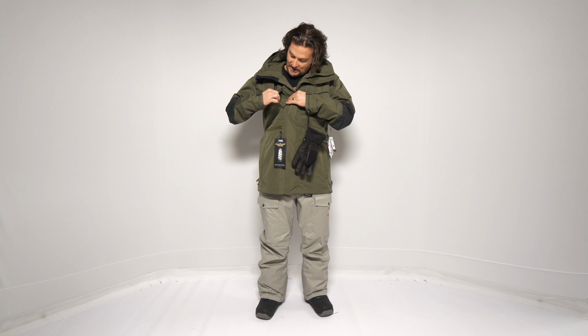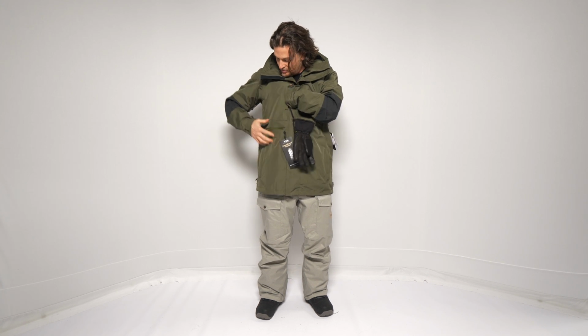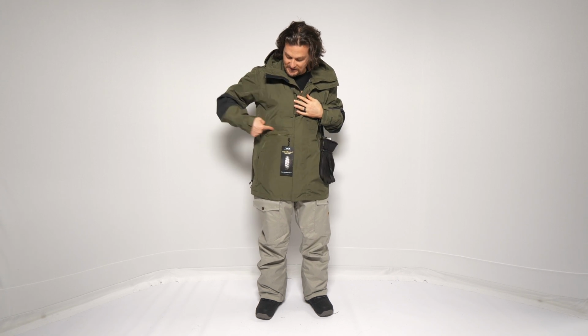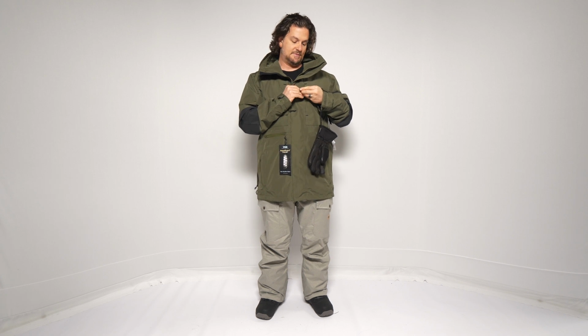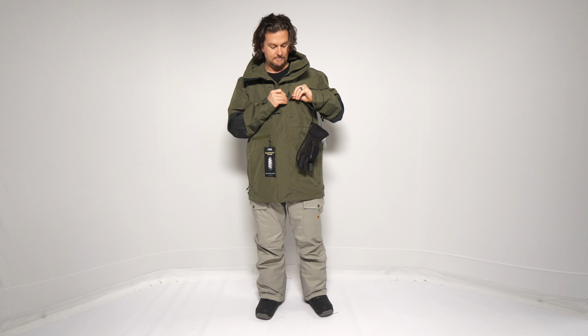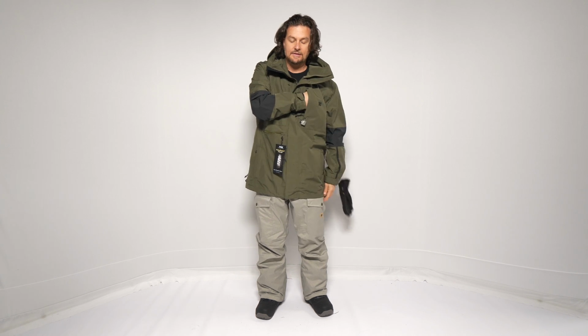Two pockets up top. I love the use of the pockets here. They go just to about my collarbone, to above here. You can see the stitching line of the pocket. And this, I believe, says it's hydration compatible? What is that? But it says it's the media pocket.